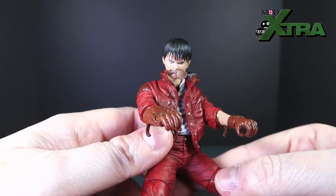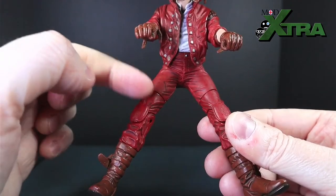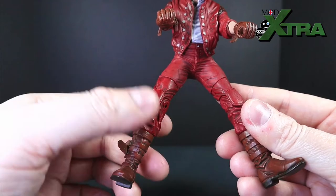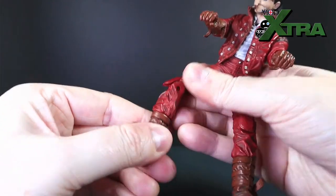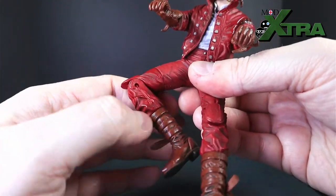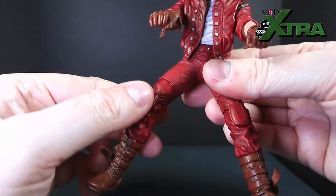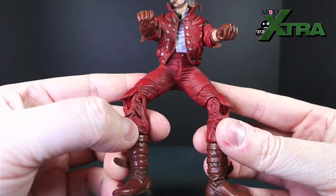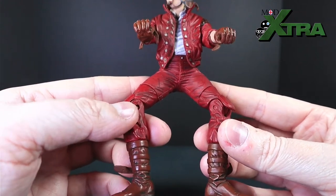So that's really good. One interesting bit is the legs. These are curious. So we've got the plastic legs down the bottom here. There's a boot swivel. There's a pinned single joint knee. There's a thigh swivel in there. Obviously, there's a limited number of things that you're going to be looking to do with the legs anyway, but you can have him mounted on the bike.